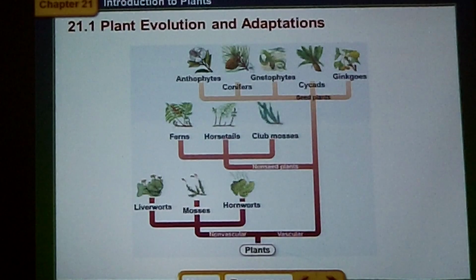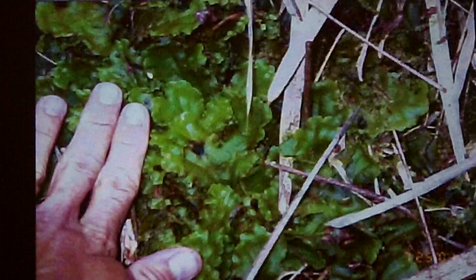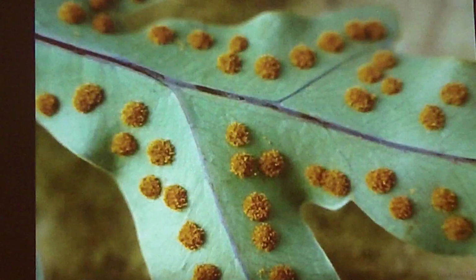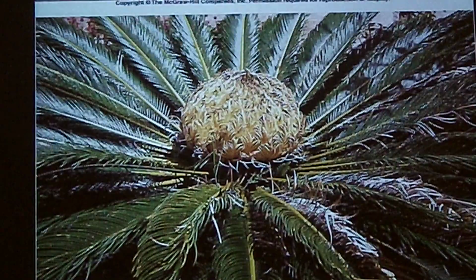But we also have a lot of conifers out there, like all the pine trees you see, anything that has cones. You've probably never seen a gnetophyte before. We do have some cycads outside. I'll show you pictures of those. And you may never have seen a ginkgo tree before. Let me real quick, before the bell rings here, let me show you pictures of these. I'll take y'all out there and take some pictures with you.